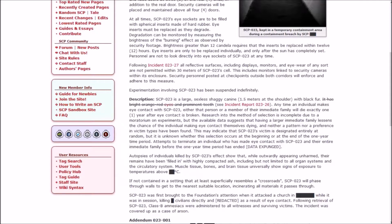Attempts to terminate an individual's made eye contact with 23 and their entire immediate family before the 1 year time period has ended, data expunged. Autopsies of individuals killed by 23's effects show that, while outwardly appearing unharmed, their remains have been filled in with highly compacted ash, including, but not limited to, all organ systems and the circulatory system. Muscle tissue, bones, and brain tissue universally show signs of exposure to temperatures above something degrees Celsius.